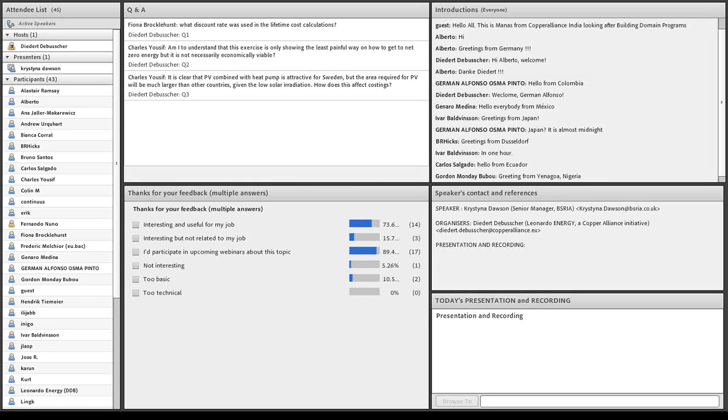Third question is from Charles again. It is clear that PV combined with a heat pump is attractive for Sweden, but the area required for PV will be much larger than other countries given the low solar irradiation. How does this affect costings? Sweden has only recently started to look at the development of PV systems in the country, and to be honest, it is only viable in the south part of Sweden because of climate, of course.